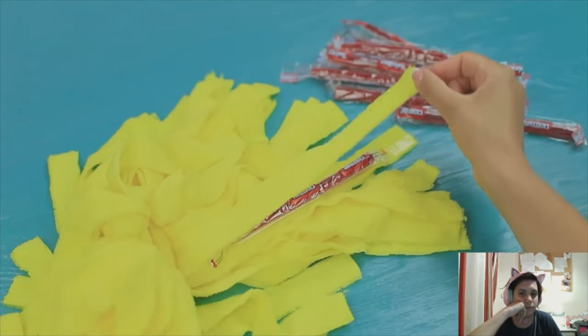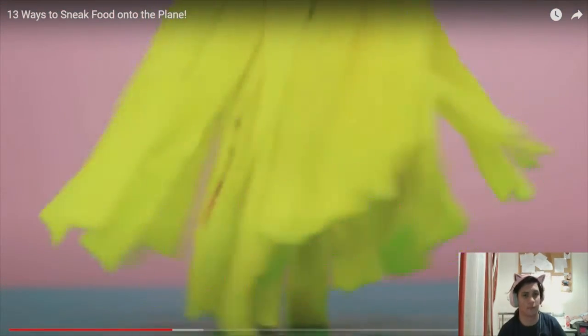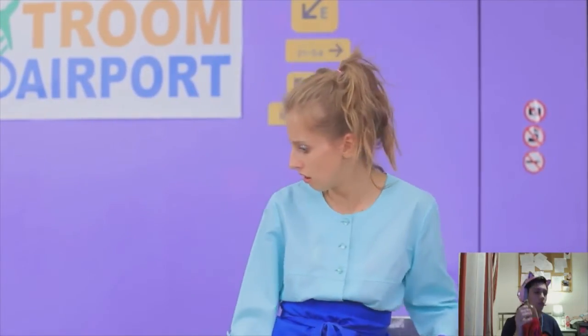Cover the candy with strips of fabric. Why? Put the cap on the handle. Stupid. Give me my mop. Oh. It's really important to me. Stupid. What are you doing?